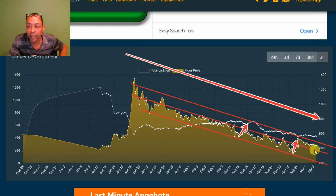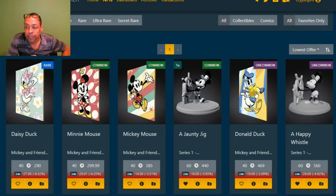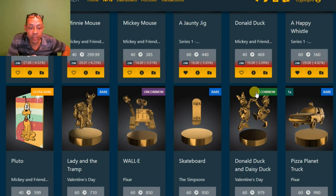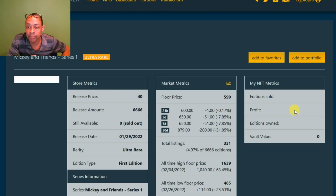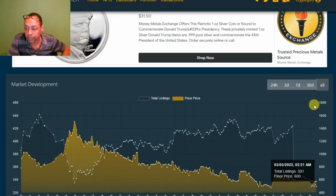Rise over run, if you remember that from your algebra days. When you have a positive slope, it looks like this, and you maybe rise 1, run 1. And then as algebra taught us, when you have a negative slope, your rise is -1 and your run is 1. So that's what I mean when I talk about the slope of the lines. Hopefully that makes sense. Let's see here. What else is good to pick up here? Pluto. We'll just look at Pluto really quickly, sitting at 599, pulling in all the data.